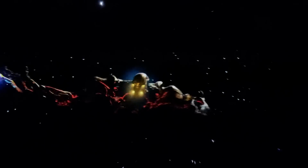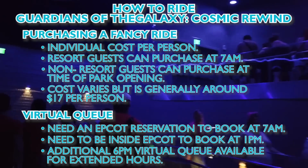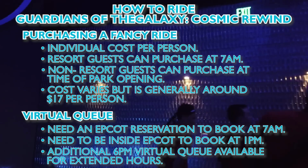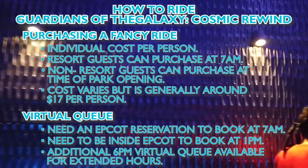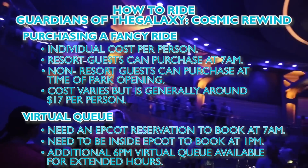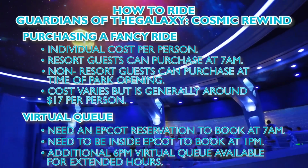Now, it's also super popular, so the only way you can ride this is to join a virtual queue or purchase a Lightning Lane. I've done tons of Genie videos that'll explain that process. Also note it has a 42.42-inch height requirement. As just a brief refresher, though, the virtual queue can be accessed at 7 a.m. or 1 p.m. For 7 a.m., you do have to have an Epcot park reservation, and for 1 p.m., you need to be inside Epcot.